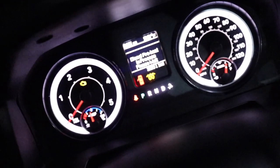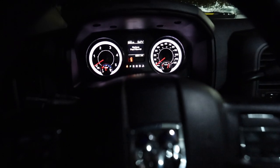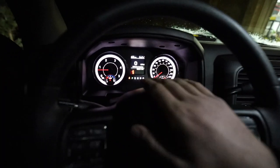While we're at it, this is the first cold start we really have of the banana ram, so let's give it to her. Butter, frickin' butter. Also, let's get this hood popped, make sure the door is unlocked. So roll the window down. Look at all that ice.